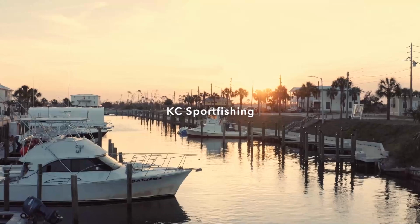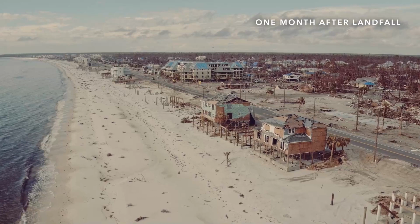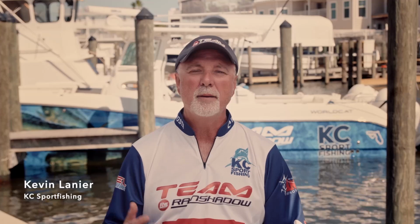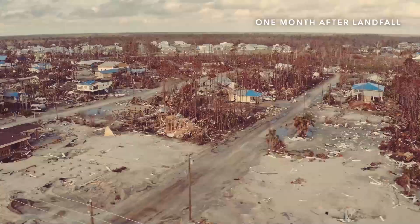I was prepared for a hurricane. But I wasn't prepared for all this. I wasn't prepared for my city to be devastated. I wasn't prepared to come home to a town that was flattened. And it reminded me of things I had seen on television with a bomb explosion or a tidal wave. It was unbelievable. My heart just sank because this was our little spot in paradise.